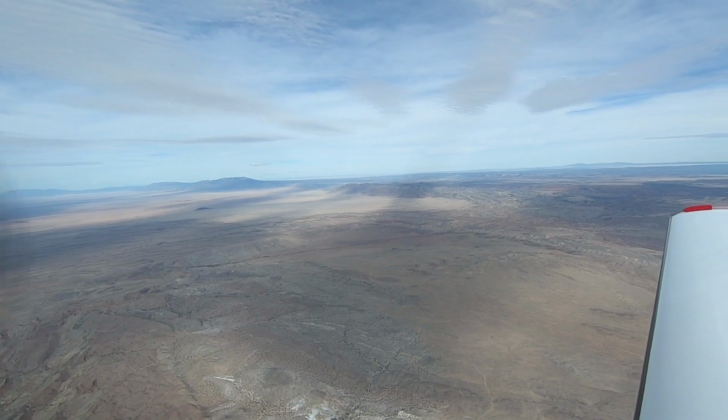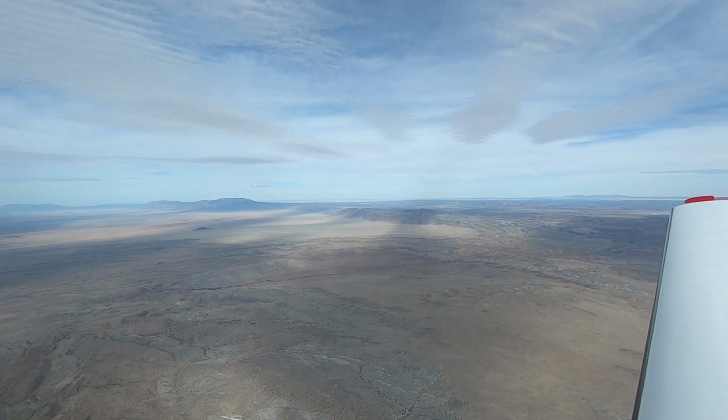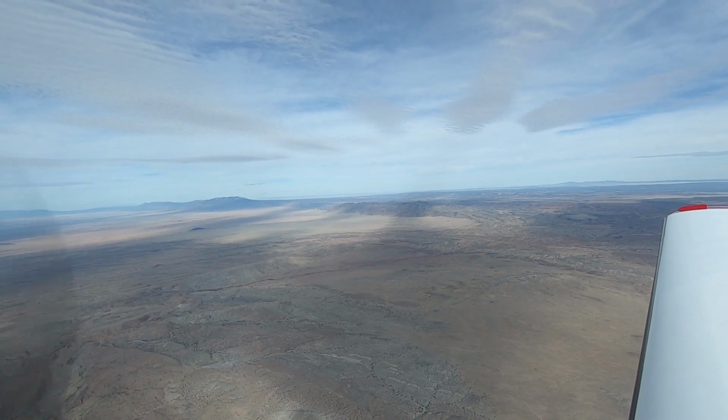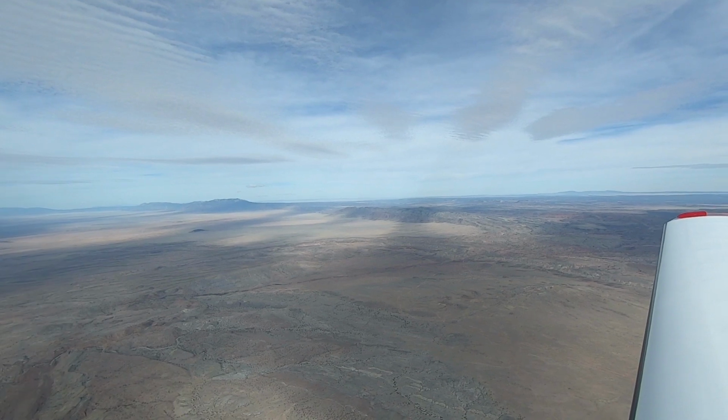Okay, we're at 11,000. We got about 6 miles, 6 knots going to Socorro. So, like I said, we'll definitely make the 11,000 mandatory crossing from ATC.